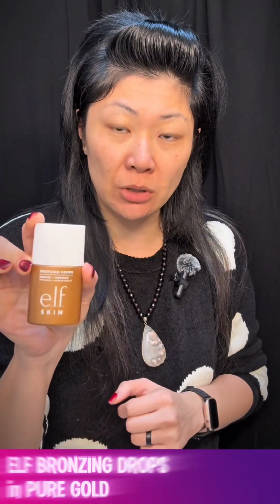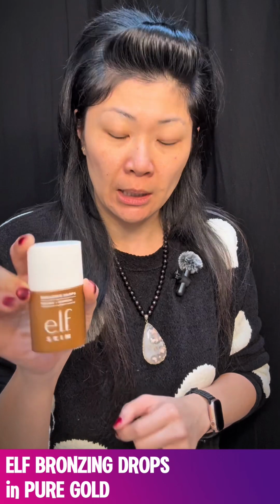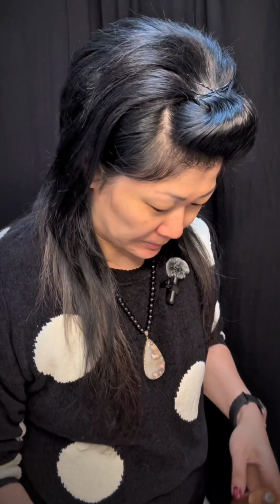Because it's a touch too light for me, I'm gonna go in with e.l.f. bronzing drops in Pure Gold. You can use any other kind of bronzing drops, but this is the one that I'm gonna use today. So I'm just gonna squirt a little bit out onto my hands.